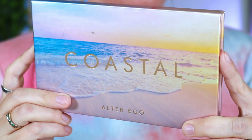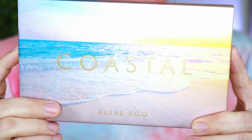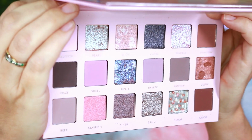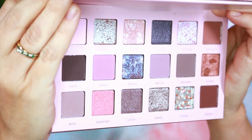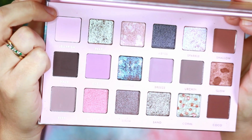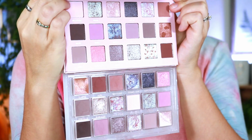But here is the Alter Ego Coastal palette. First off, I really do love the packaging. The packaging on this is just so freaking gorgeous. I love the Florida feel. It just reminds me of being at the beach so much. And I really can't tell, I think this is more of a sunset than a sunrise palette, but just the concept of it is so freaking beautiful. And when you open the inside, you do have 18 beautiful shades in here that definitely represent the palette beautifully. Now, when you look at this, you're probably like, oh my gosh, I have seen this palette before, because, well, you have. You have definitely seen this palette before because this is a dupe to the Huda Beauty Rose Quartz palette.